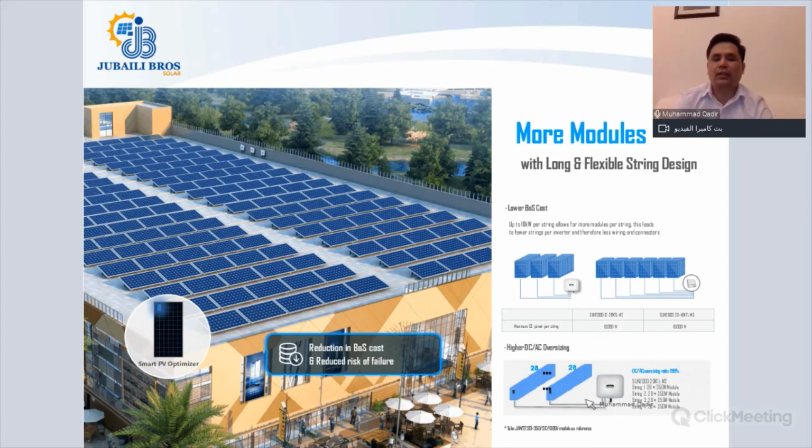Just to give you an example, let's suppose you have a 350 watt PV panel. So you would be allowed to actually make a string size of 28 PV panels, while in normal scenarios you might be limited to install a maximum of, let's say, 22 solar panels. When you are making longer strings, you are reducing your DC cabling, and this is also affecting the balance of system cost, which is the key thing for all the EPCs, that they want to reduce. So this will also result in reduced risk of failure.